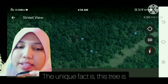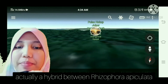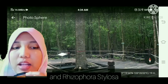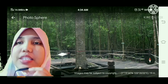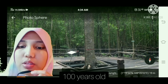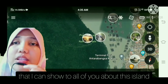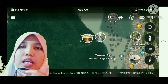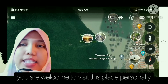The unique fact is this tree is actually a hybrid between Rhizophora apiculata, or in Malay, bakau minyak, and Rhizophora stylosa, or in Malay, bakau jangkar. This tree has a history of over 100 years. This is one of the special attractions that I can show to all of you about this island. If you are interested to know more about this island, you are welcome to visit this place personally.